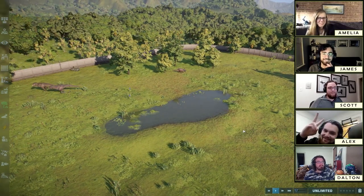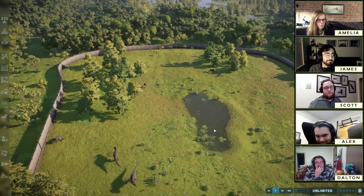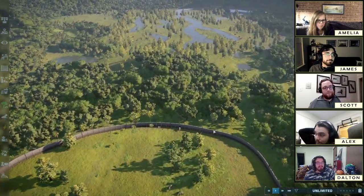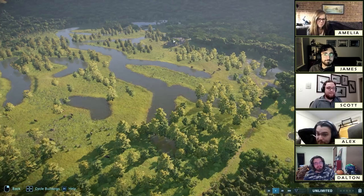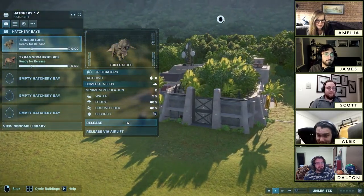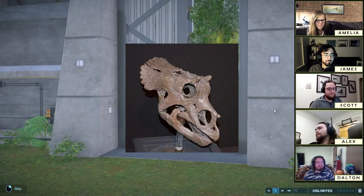So, before we go to the species viewer and do our final rating, one thing we forgot to do was look at how Triceratops comes out of the hatchery, which I think is an important factor in determining at least the cuteness of these designs. Spoiler alert, I don't think the Triceratops is very cute, but it's not a particularly cute animal. No, even the babies look like aliens.